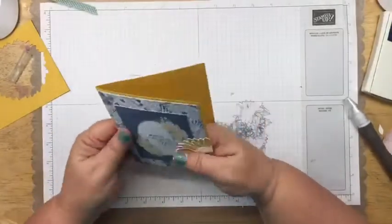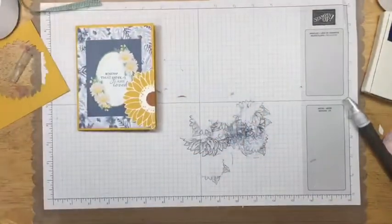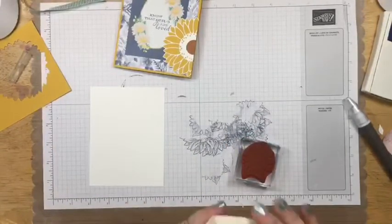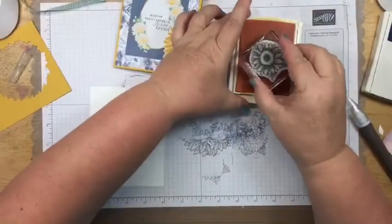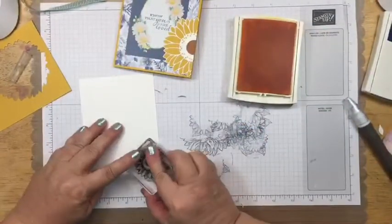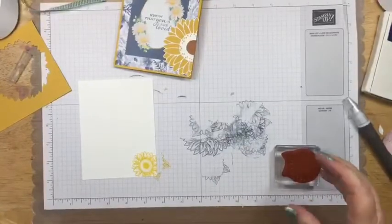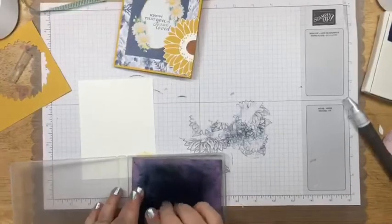All right, so then let's go ahead and do the inside of the card before I finish the front. So for the inside of the card, I'm going to take that same little stamp, but this time I don't have the Bumblebee ink, so I'm going to use Daffodil Delight tonight. And I'm just going to take that and ink that up really good. Again, I'm just going to stamp that off in that corner right there. And then I'm going to bring in one of the other sentiment stamps. And I think this time, so it says, know that you are loved.